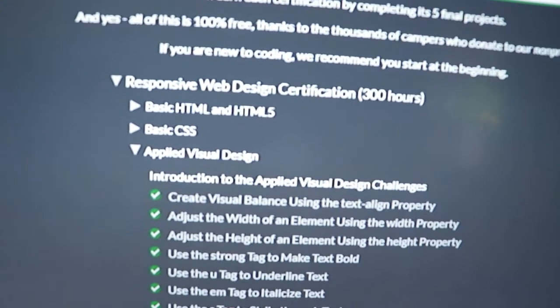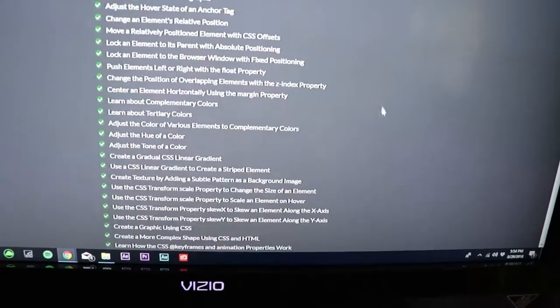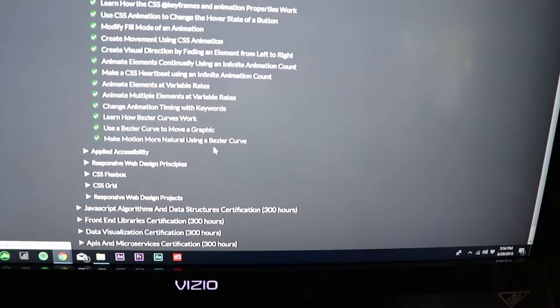So, I have finished for the day. It's after 5:30 now, and I've completed my time doing stuff. I learned the basics of HTML, learned the basics of CSS, and applied visual design. So, let's see. I completed, just so you can see it, basic HTML, HTML5, basic CSS, and applied visual design. Ending with something called Bezier curves, something like that. I think it's French, but I don't know.